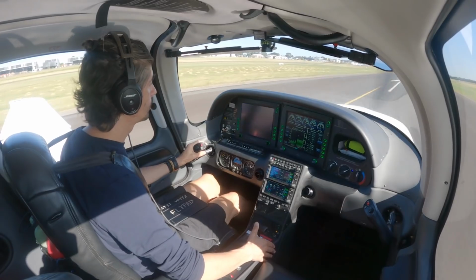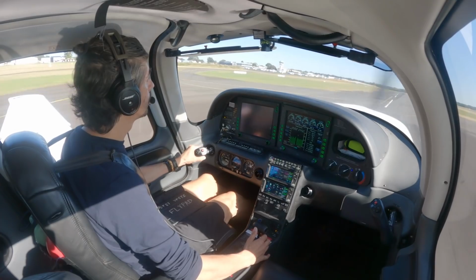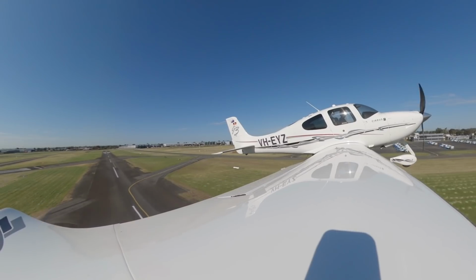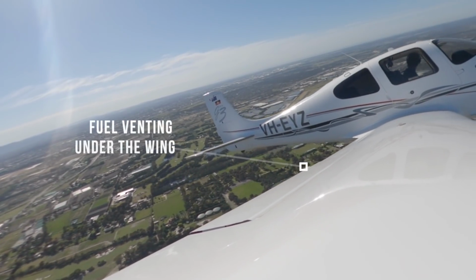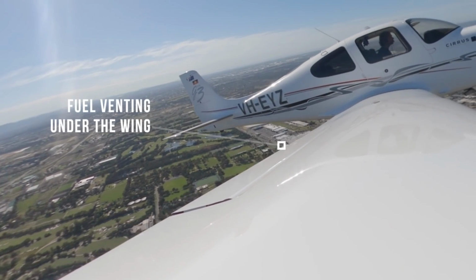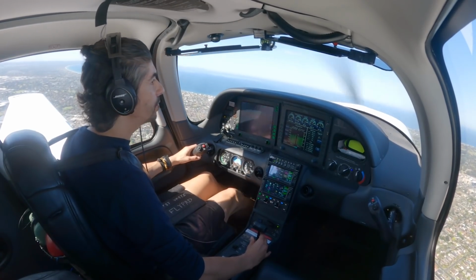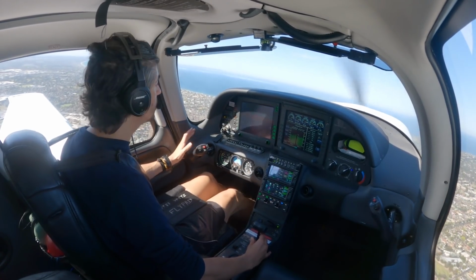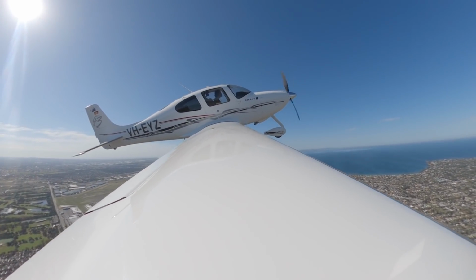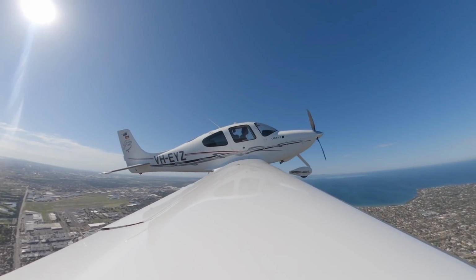Full power, temperatures and pressures are good. Just engage the autopilot up there just to make sure it's picking up the track and everything is okay, just in case I was doing this in IMC. So the autopilot picks up the GPS track out to our first waypoint and it's climbing us up to 3,000 feet. It looks like it's doing a very good job right now.